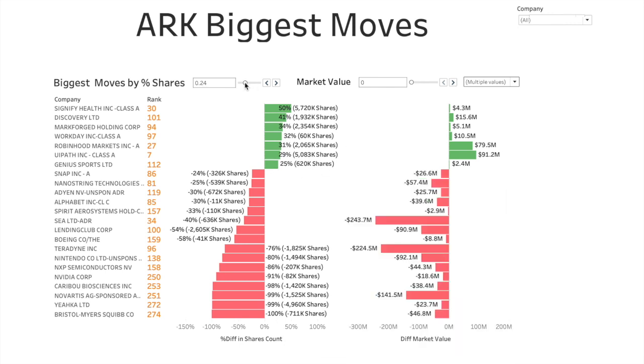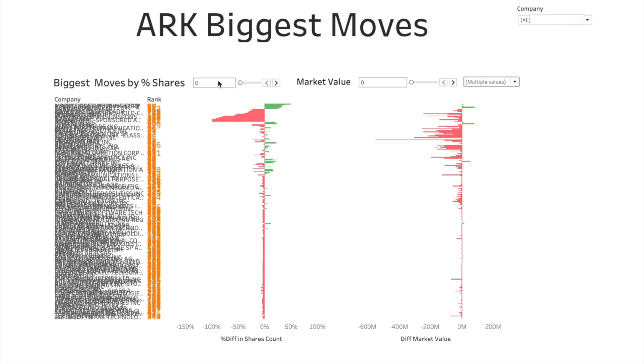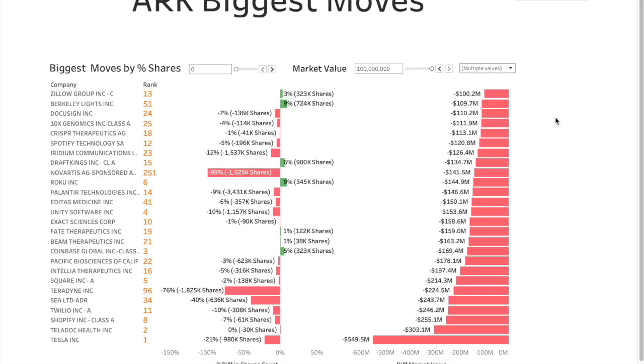So let's also take a look at the biggest moves in another way, which is we change this threshold to 0, but we increase the market value threshold. For the biggest moves by market value, I have increased the threshold to 100 million just to make it more consumable. And as you can see, there are lots of companies that have lost more than 100 million in the ARK funds this month.